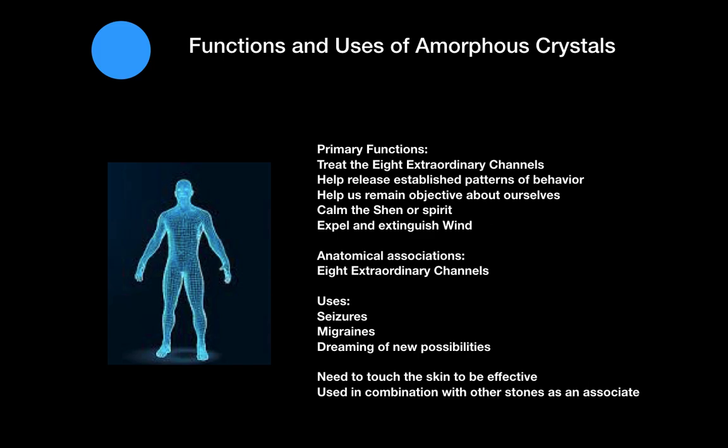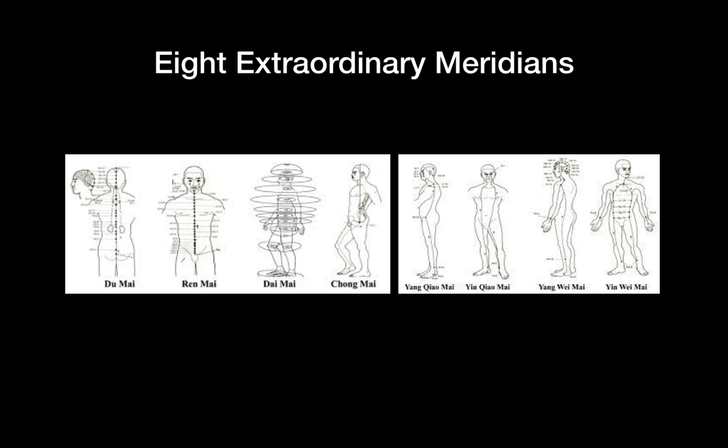Amorphous crystals need to touch the skin to be effective. They are often used in combination with other stones as the associate of the formula, but opal likes to be used on its own. Here are the 8 extraordinary meridians. Opal resonates with points along the Ren Mai, or conception vessel, pictured second to the left.